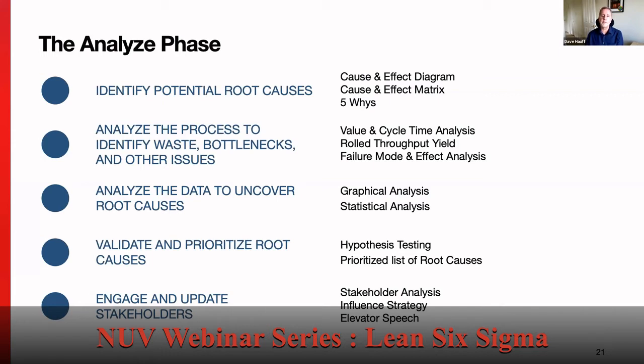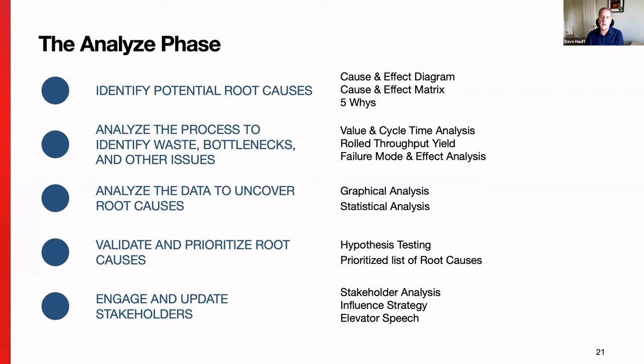And then, of course, there's plenty of graphical and statistical tools. I didn't bother mentioning the names of them all here. And then also hypothesis testing to be able to validate.